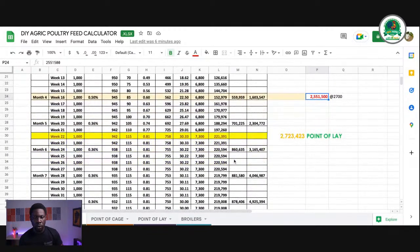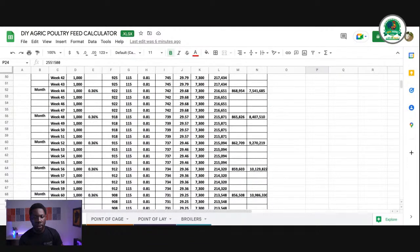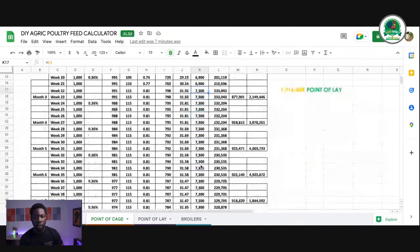All right, so I wanted to focus on the data, please. As you go down, you see the feed, the money keeps piling up, but let's leave the day old part. Let's go to the point of cage. So let's say you got them at maybe 12 weeks and you still give them grower. You can see the price here is for grower, the money for the bag of feed is for grower. The price here up to 21 weeks is for grower. So we expect you to have gotten more than 5% lay at 21, 22 weeks. Then you switch to layer mash. So the layer mash, the price has increased. So we start to slot in the price for the layers all the way down.